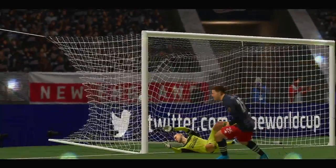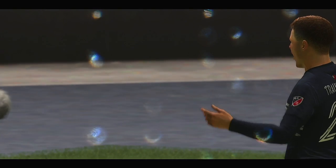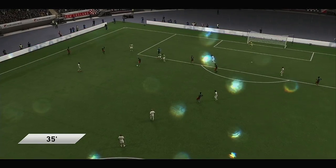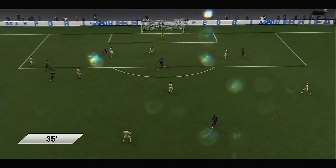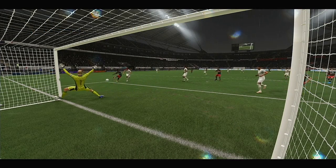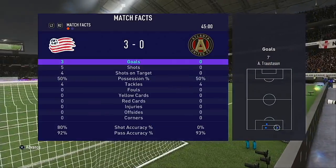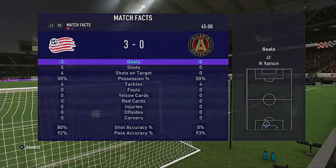Start. An early goal in the game, just what they were hoping to produce. It has to be. And a goal!